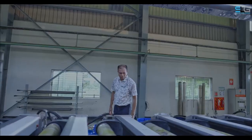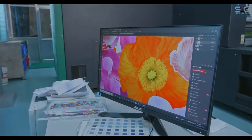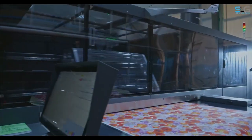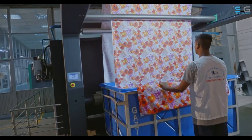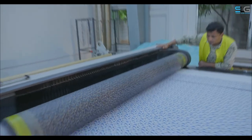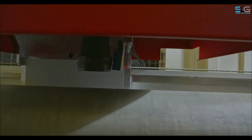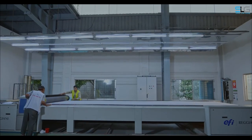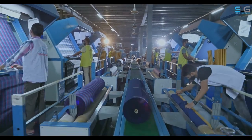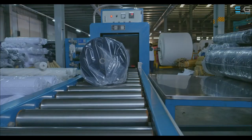SLG has 2 kinds of printing facilities, 16 color rotary and 32 head digital from the world's best, Reggiani, Italy. SLG is the first company to introduce digital printing in Bangladesh. Fulfilling its own demand, SLG supplies high-quality fabrics to its own vertical and other garments in Bangladesh as well as overseas.